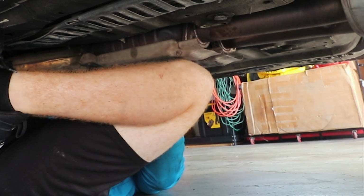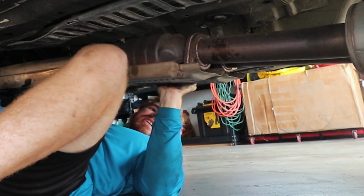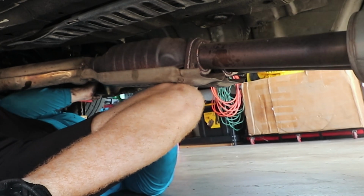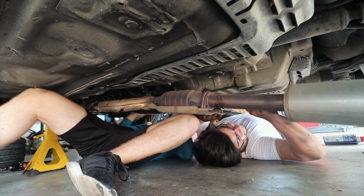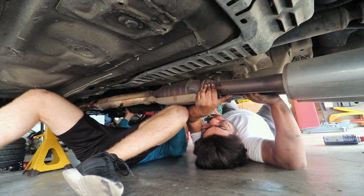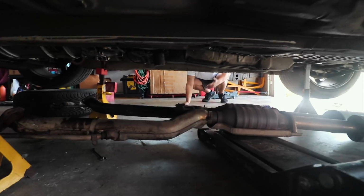What the frick? This big boy is heavy. Oh god, this is so heavy. What did we get ourselves into? Well, I almost died, he almost died, but we got the jack and we jacked it out. Let's go.